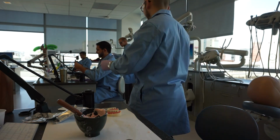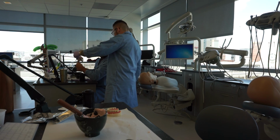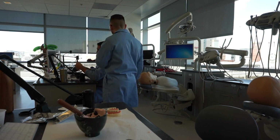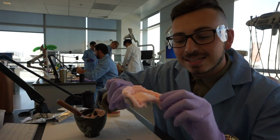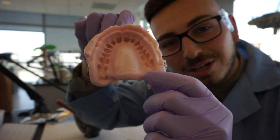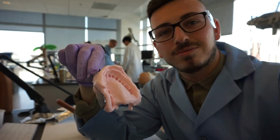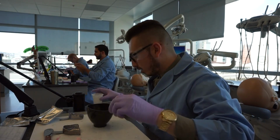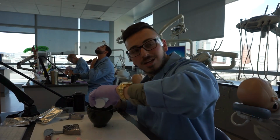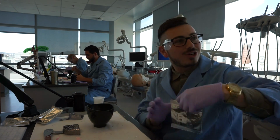Wait, hang on. How's it look? What do you think, Doc? Okay, not that great. Didn't get the distal anatomy here, which is super, super important for diagnosis. So, round two. Dang it. What happened? I hit metal. Oh. It's all right. Start over.